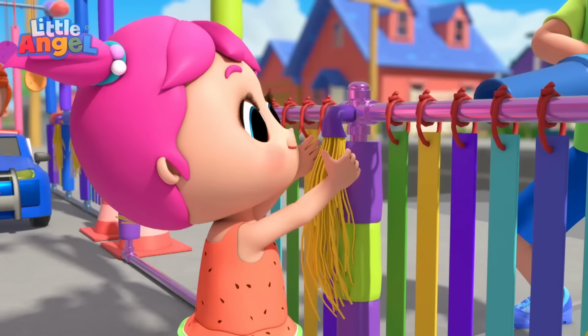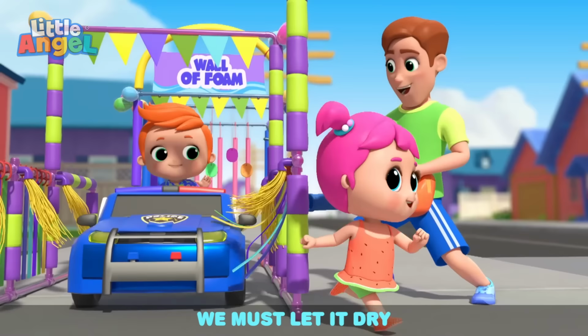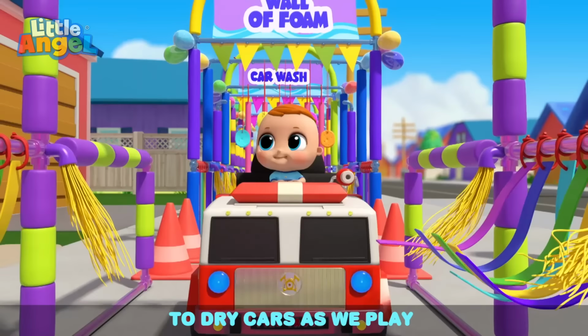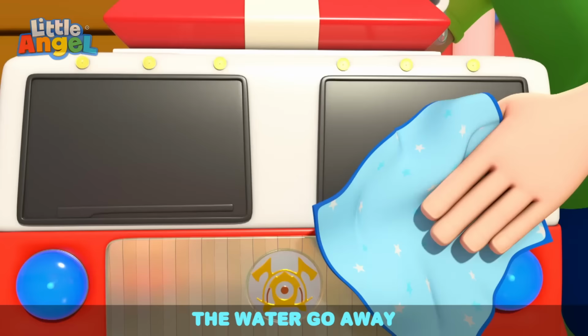When the car is clean and wet, we must let it dry. It will dry out from the sun and breezes blowing by. Use a special cloth to dry cars as we play. Then we squeeze the cloth to make the water go away. If the water is still dripping, we need to squeeze our cloth. We squeeze, squeeze, and squeeze, and the water leaves.